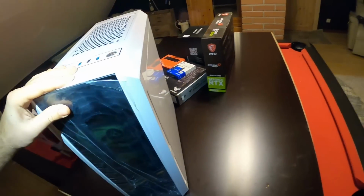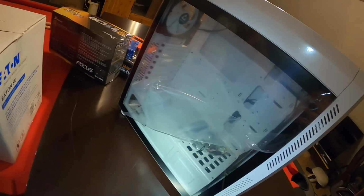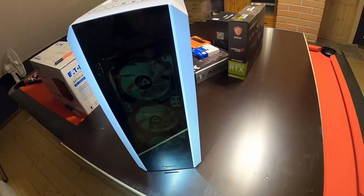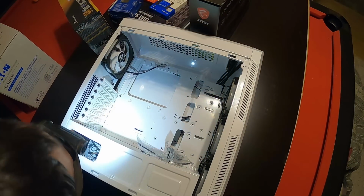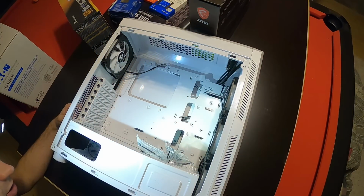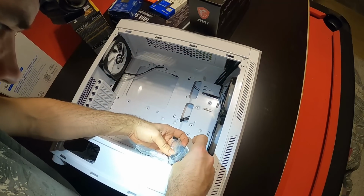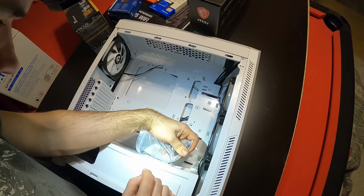I kind of like white cases. I don't know. Man. Lame. Wow. Looks like we have 1, 2, 3, 4 fans already pre-installed. They should be all LED fans, so they should look like Christmas once fully assembled. Christmas is good. No idea what that crap is.